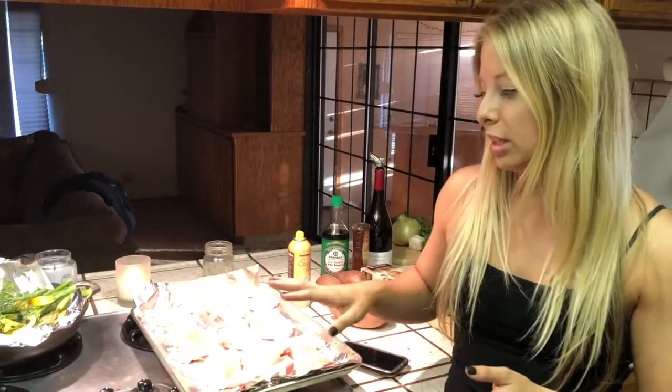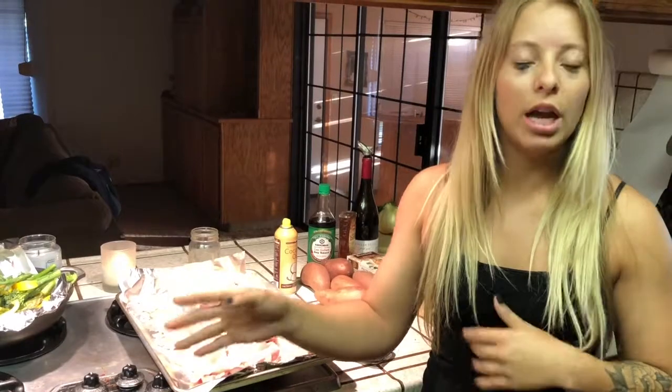Me and Anthony have 2 different kind of templates that we follow. Anthony needs to maintain his weight. I'm trying to kind of lean out. So it's really easy with these type of meals to add in more carbs for him and less for me, and control the portions. That way you're not having to meal prep all this different stuff for different people in your house. You can use these recipes for both templates.